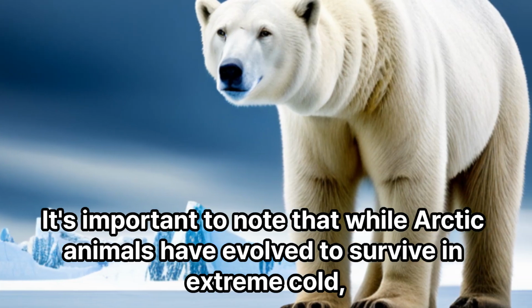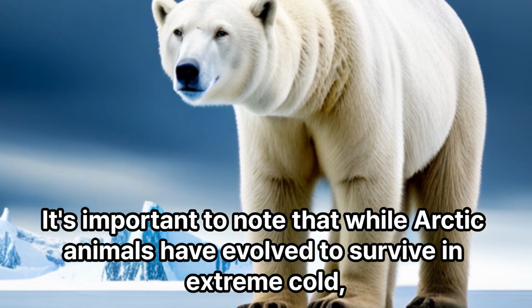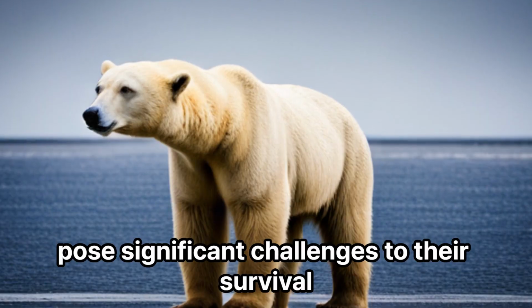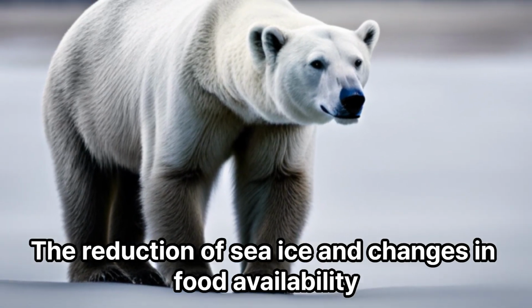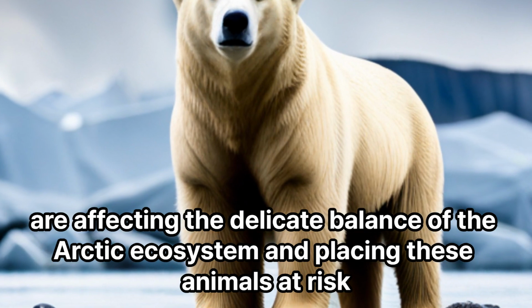It's important to note that while Arctic animals have evolved to survive in extreme cold, climate change and its impact on the Arctic ecosystem pose significant challenges to their survival. The reduction of sea ice and changes in food availability are affecting the delicate balance of the Arctic ecosystem and placing these animals at risk.